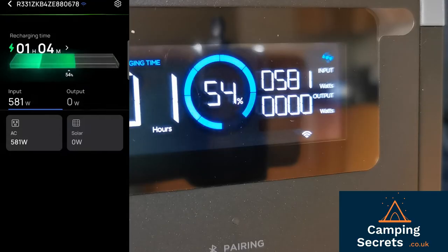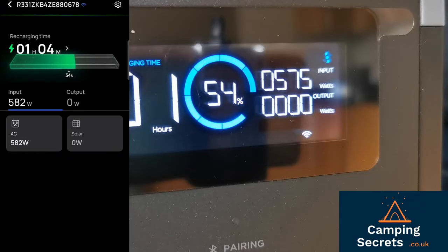Let's have a look through the app itself now in a bit more detail. We're on charge at the moment, and the front screen shows you roughly how long is left to fully charge. We've been going about 50 minutes now, and it's saying another hour and 4 minutes to get fully charged. You can see where input power is around 580 watts, and I was expecting that on AC power to be up towards the spec value of 1,200 watts. And that's why it's taking longer to charge than EcoFlow say should be the case.